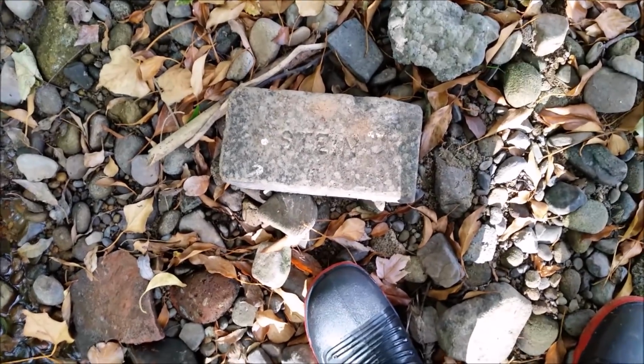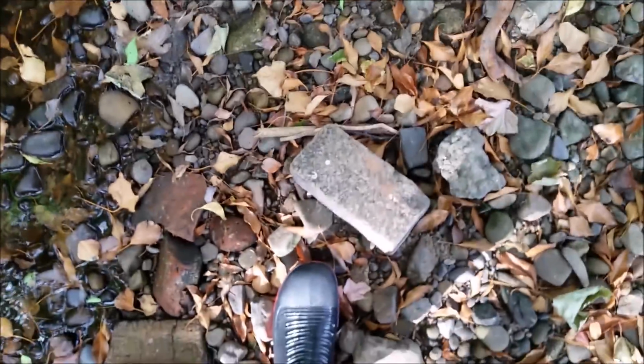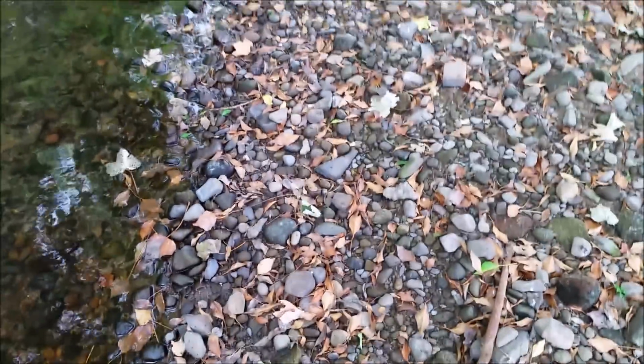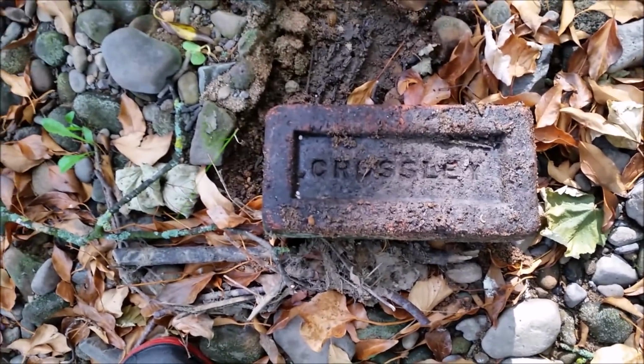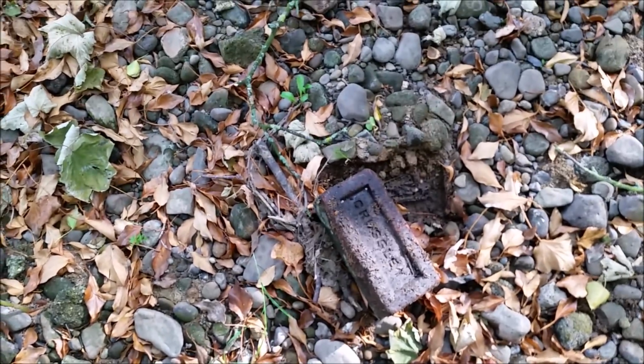Well, here's a bottle I haven't seen before. Stein. Sod's German. That's my poor German accent. Deutschmark. 1, 2, 3, 6, 7. Yeah, got that. I think I may already have this one. Crossley. Nice brick as well. There's 2 bricks. Again, everything's looking pretty bloody heavy.